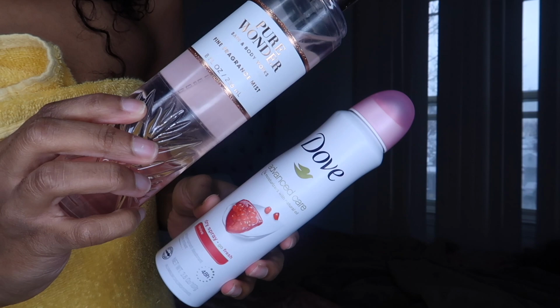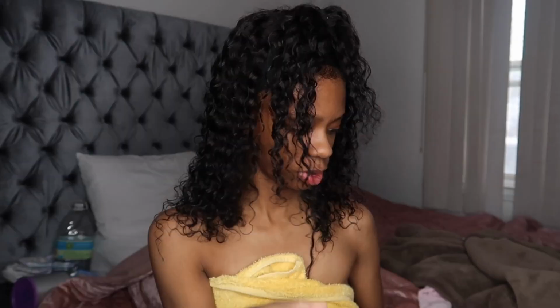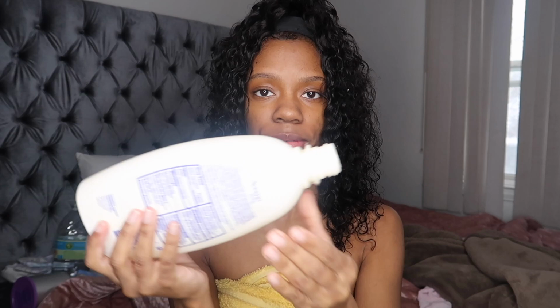This combination with my spray from Bath and Body Works, I forgot the name, and that deodorant mixed together, it just smells really good. Like, I be smelling too good, actually, okay?